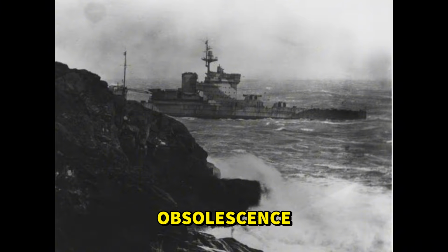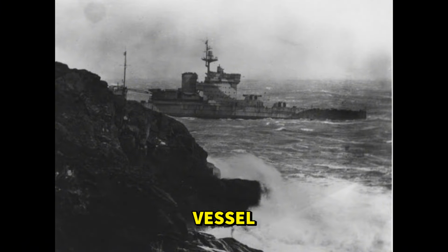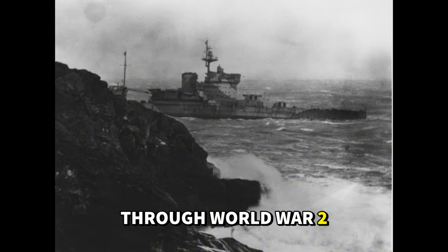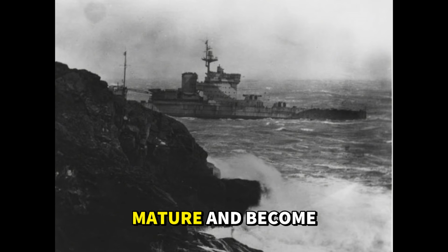When the Royal Navy compiled its list of the most distinguished ships in its history, Warspite's name stood at the top. More battle honours than any other vessel, service in more campaigns, survival of more combat damage, a career that spanned the age of dreadnoughts through World War II, from coal-fired turbines to radar and guided missiles. She saw technologies emerge, mature, and become obsolete, and she adapted to all of them.